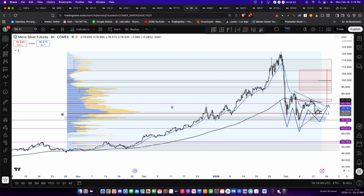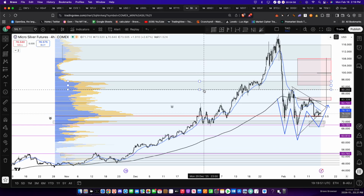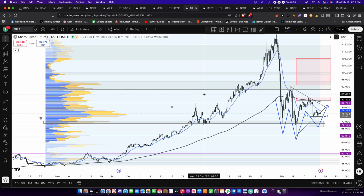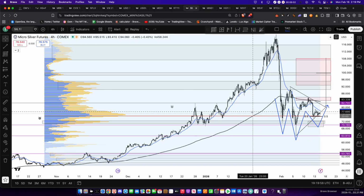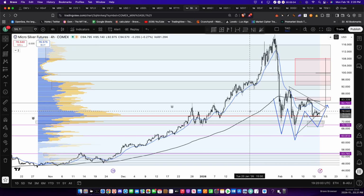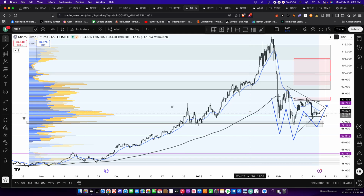These gray boxes I have are volume resistances, right, volume areas that could act as resistance on the upside. I also have some on the downside that could be support. But looking at it, silver does look more bullish to me based off the patterns.